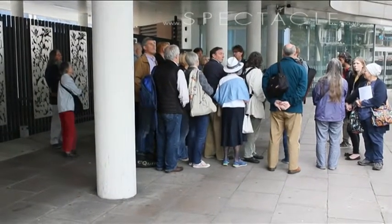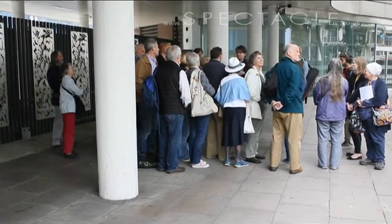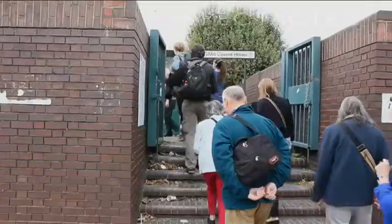We've been involved in planning issues along this stretch of the river for the last 40 years, trying to get housing for local people, industry and parks.